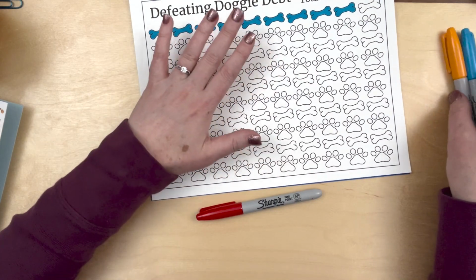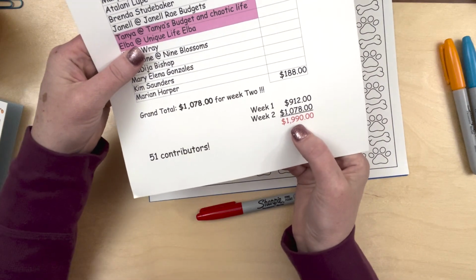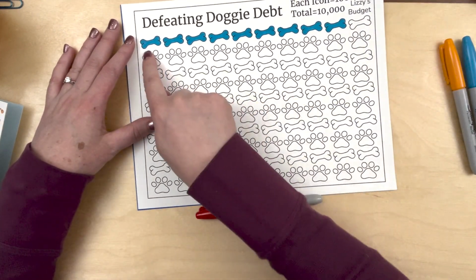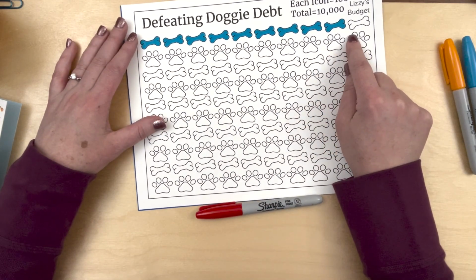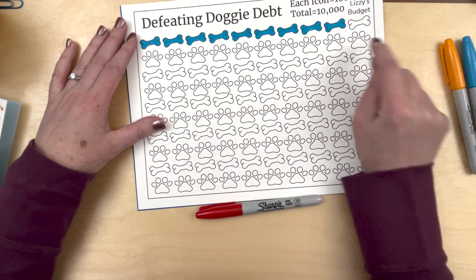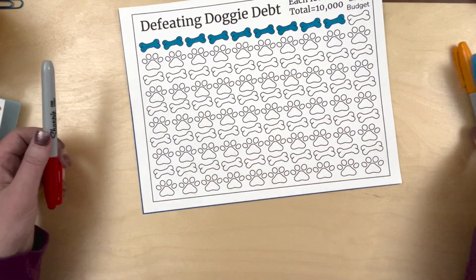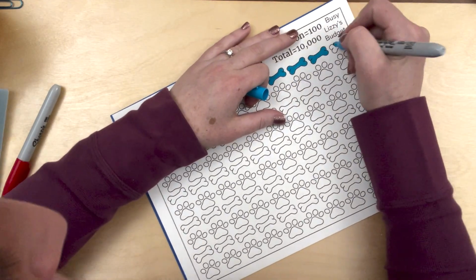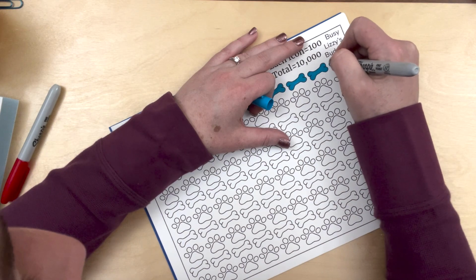And then up here, since our total we talked about is $1,990, we're going to color in this last one, and then we're going to color in 9 of these. And because it's $1,990, I am going to color in everything but one little tiny circle here. And normally I wouldn't do that, but I'm trying not to be so OCD. So there you go. So let me go ahead and start coloring this in for you guys, and then we can take a look at it.